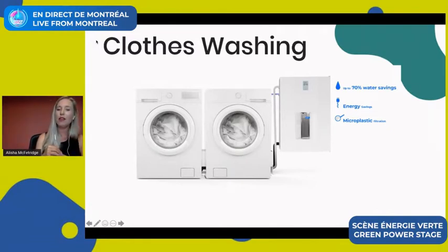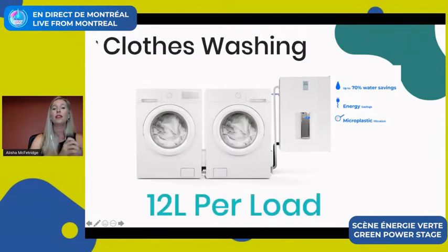Instead, they filter out some of the contaminants, the soaps, and then for the next load, someone can reuse it. So it's reusing the water from the source, cutting down water from 60 all the way down to 12 liters per load. And when we look at showering, it's really no different.